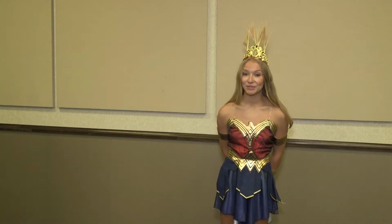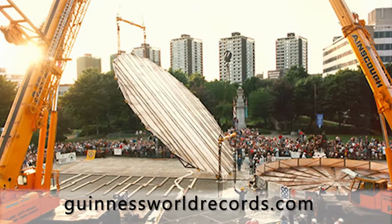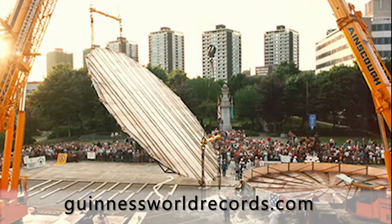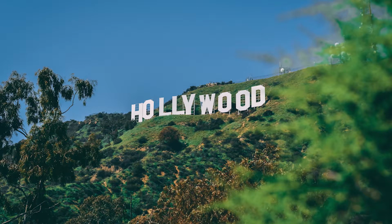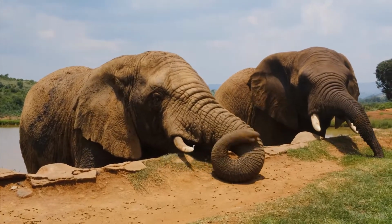Would you like to hear about the world's largest pancake? Like this one? No, not even close. The world's largest pancake ever was made in 1994 in Rochdale, Greater Manchester. It was 49 feet wide and 1 inch thick. 49 feet is as tall as the Hollywood sign in Santa Monica, California. It weighed 6,000 pounds, just as much as an African elephant.